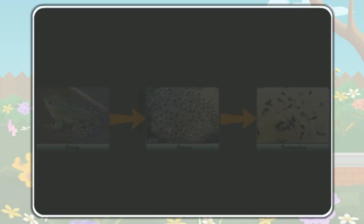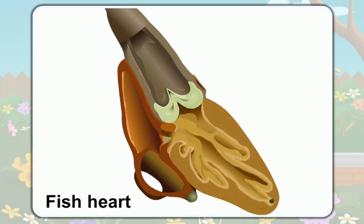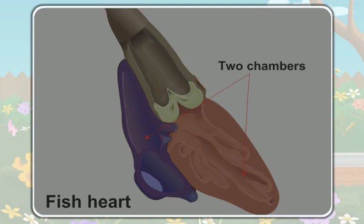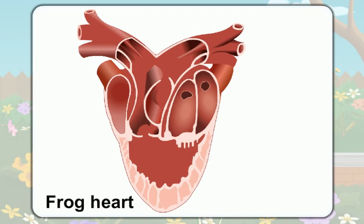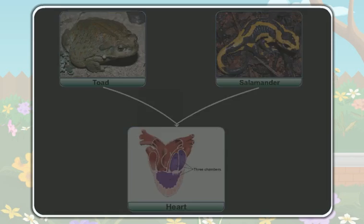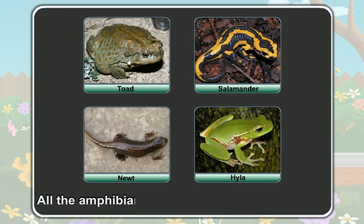Students, you know that a fish has a 2-chambered heart. But a frog has a 3-chambered heart. Amphibians like a toad and a salamander also have three-chambered hearts. All the amphibians have a three-chambered heart.